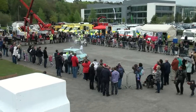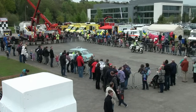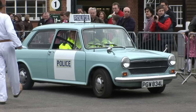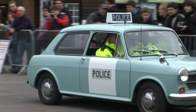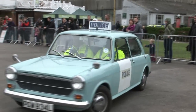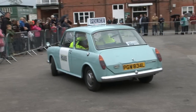Now, here we have, what have we got here? 1973 Austin 1100. Any of you remember the 1100s? I'm sure some of you are old enough. This would have been the car you probably got carted down to the shop for on your holiday, in the Morris and the Austin versions of the 1100 and 1300s. These were the panda cars of their day. You may see a little time slip this afternoon with one of these when the Sweeney come in.